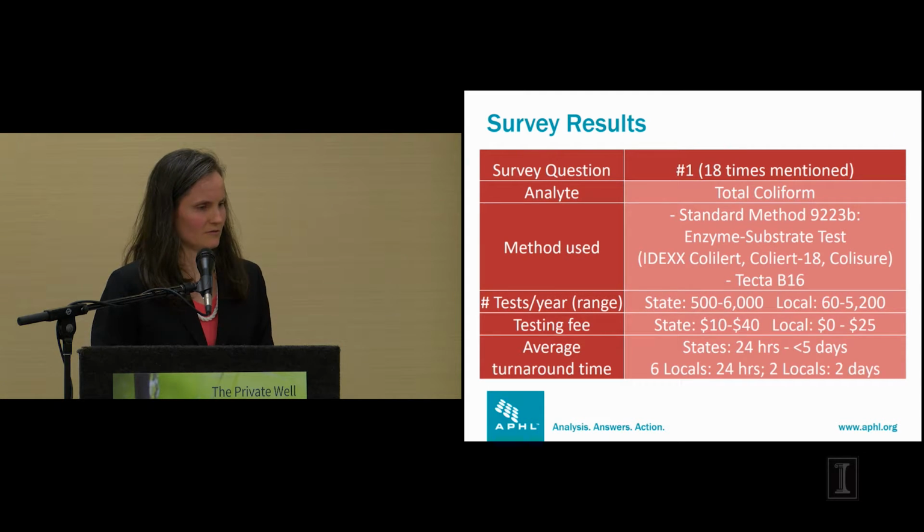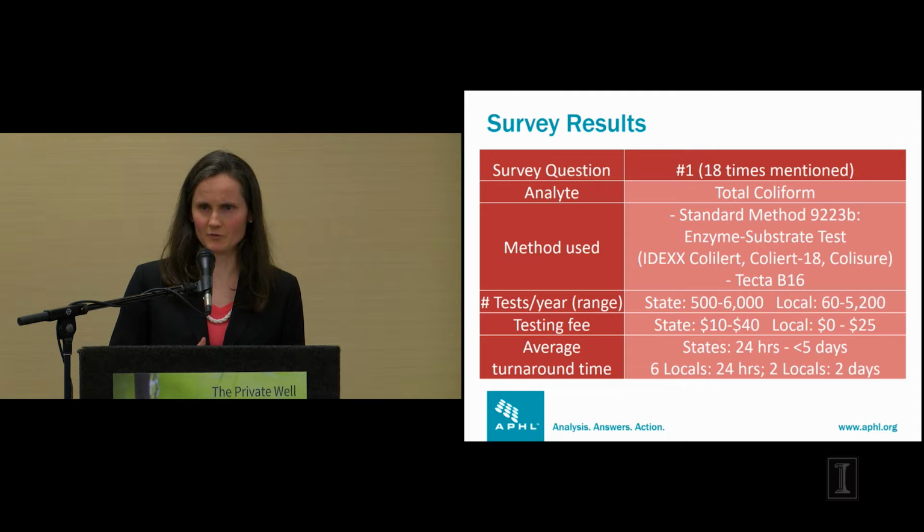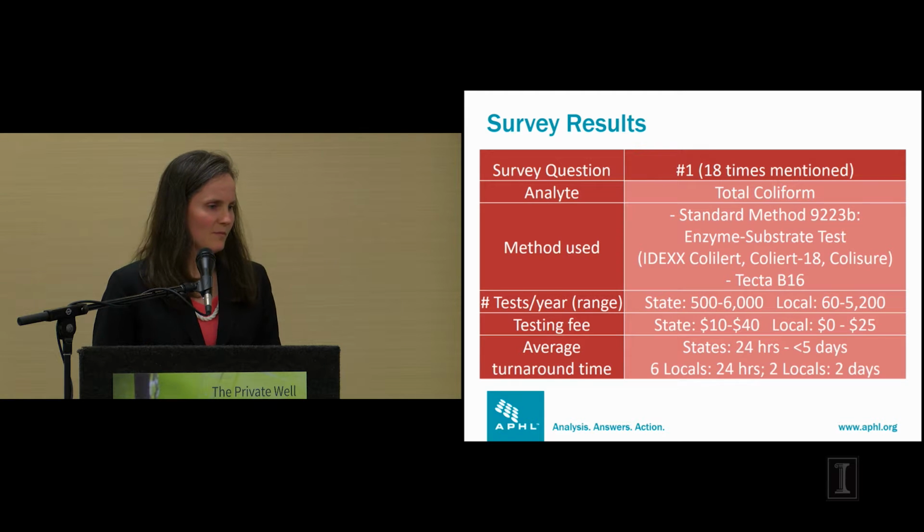So this is total coliform. One thing about the method, there can be various methods that the lab will do, but is that laboratory certified to perform that method? Is the data that they're going to produce defensible in quality? And that's a big emphasis for us.